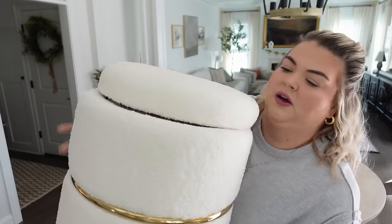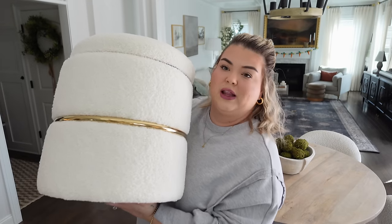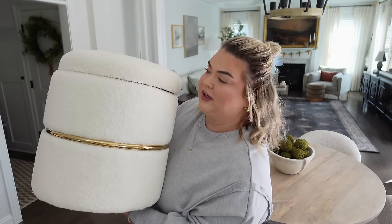And I love the way they ship it too, because there's one and then the other one is inside of the storage of the first one. Oh my gosh, this is so nice. Okay, so here is the first ottoman. It is like a pretty classic size. So it is boucle with a gold ring around it. And the quality feels so good so far. It just feels very nice.